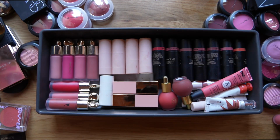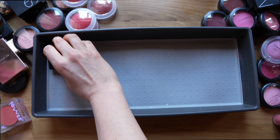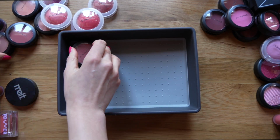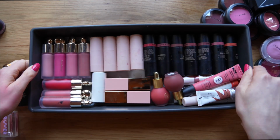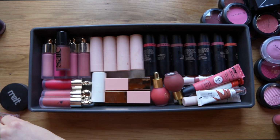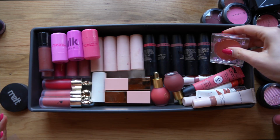This looks stunning to me. Let's do all the powder blushes in here. I am gonna keep all of my MAC blushes kind of on their own. Bringing this back because I didn't really want to layer too much, but I don't really have that much left. So I'm gonna layer a little bit so I don't need to use another bin.